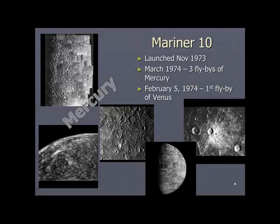These are some of the images that the Mariner 10 got from Mercury. You can see that the surface of Mercury looks very similar to something else we might be familiar with, our moon. Surface of Mercury is embedded with tons of craters. One of the reasons for this is that it doesn't have an atmosphere. It's so hot near Mercury that the atmosphere has been burned off, and so lack of atmosphere allows those comets and meteoroids to make it to the surface and cause large impacts.